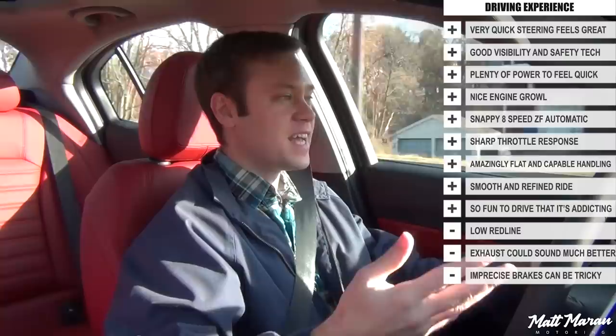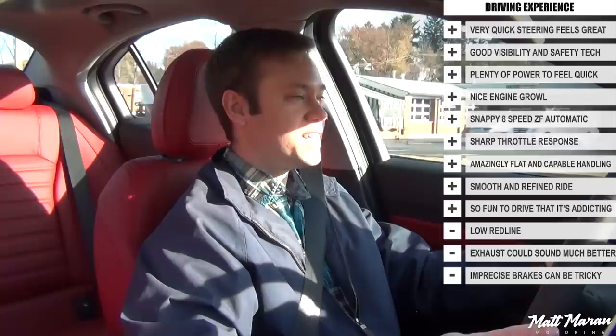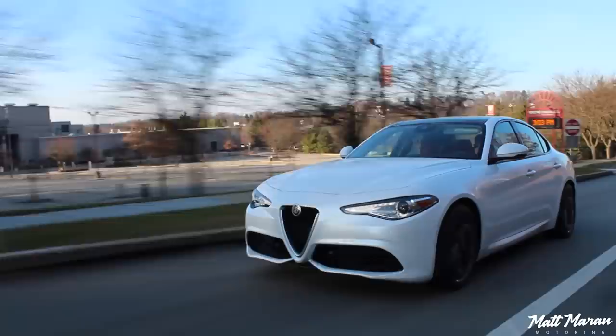I think it's a really good thing, and I'm hoping that more and more people take the risk, because that's the thing with the Giulia, it's the newcomer, and so it goes against the established status quo, and I love that about it. I hope more people join in with the Giulias here, because I think it's such a fun and quite honestly better alternative to many of the other sports sedans out there.